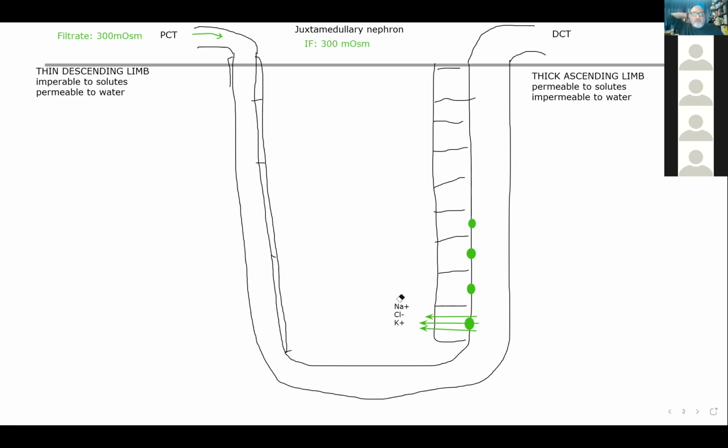Now, as solutes are actively pumped, as I mentioned, the wall of our plasma membrane doesn't have those aquaporins. So here now, again, our cells are impermeable to water. So the net effect of this is that we have the same amount of water in the filtrate, but we have less solutes in the filtrate.